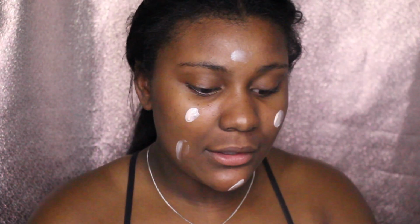So the primer that I'm gonna use is my primer from Fenty Beauty. I haven't used this primer in a while, but I decided to use this primer today because, I mean, might as well. I honestly like this primer more than the Too Faced primer that I use. My skin feels so silky and prepped every time I use this primer.